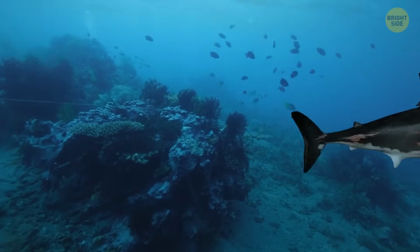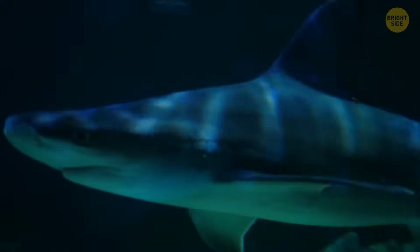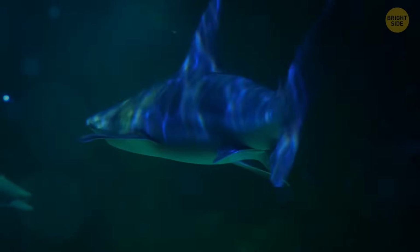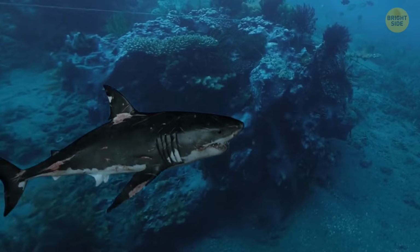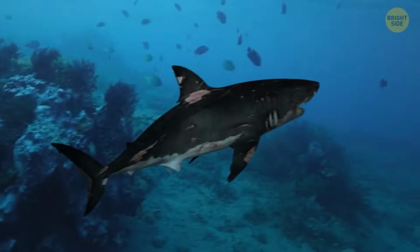Contrary to popular belief, sharks do not and cannot swim in reverse. Their tails propel them forward, and their pectoral fins help them to keep their balance and turn. It means that, anatomically, these animals can't move in any direction other than forward.